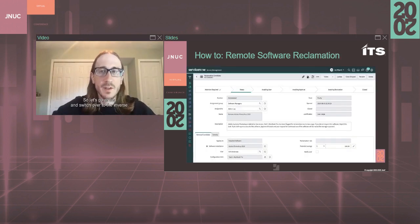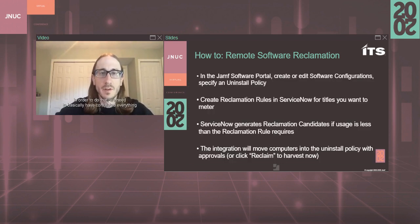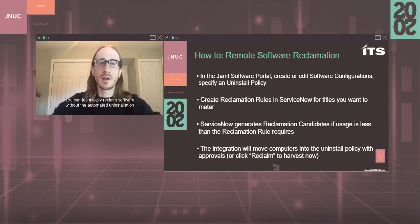So let's go ahead and switch over to the inverse. The inverse is automating the software reclamation or removal. In order to do that, we need to have completed everything that we've seen in the demo so far. And we need to make sure that we have uninstall policies set up. Now, you can technically reclaim software without the automated uninstall policies. In that case, it just would be a little bit of a manual component.